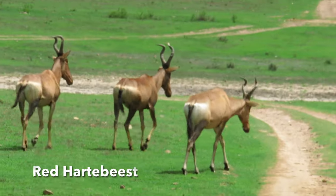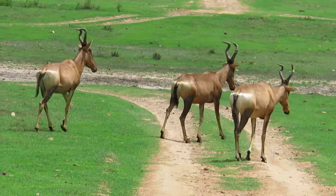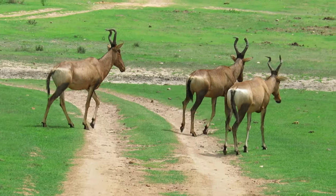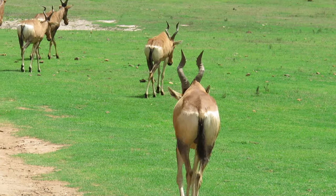Red hartebeest. This is the second fastest antelope in South Africa. They can run up to 80 kilometers per hour. So they can run just as fast as the lion. They can even outrun the lion.